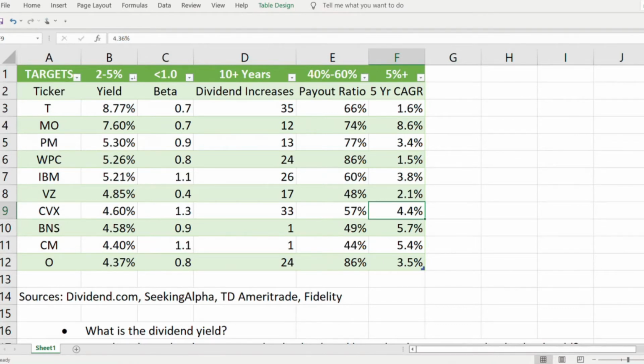The next two are Canadian banks. The first one is BNS, or Bank of Nova Scotia, at 4.58%. They've got a beta of 0.9, very strong bank. Not too many years of dividend increases. They just keep their dividend as it is. Great 49% payout, and a really good 5-year CAGR at 5.7%.